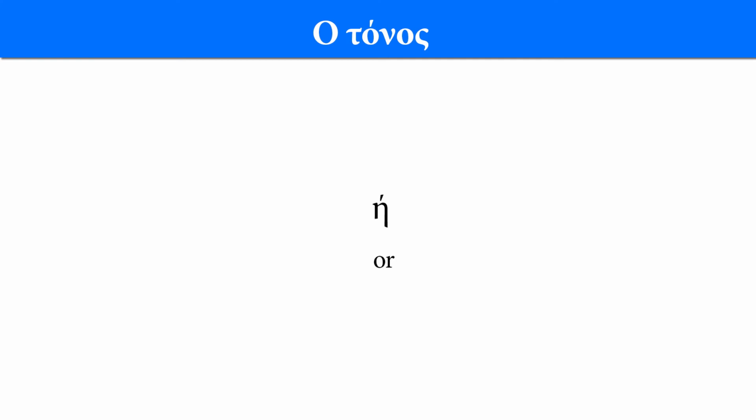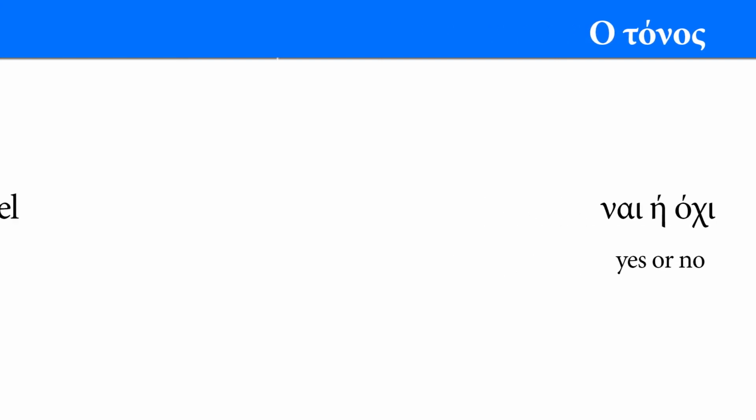Another one-syllable word that always gets an accent is the word «ή». «Ή» means «or». It is not to be confused with the feminine form of the definite article. The definite article, feminine, masculine or neuter, never gets an accent. So, the word «ή», written with the letter ita and an accent, means always «or». Ναι ή όχι. Yes or no.